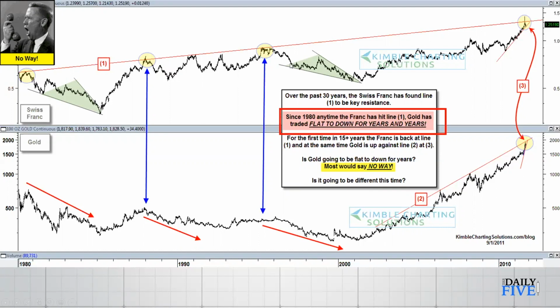But one thing I had noticed going into the mid to late 90s is that the franc on the top chart, when it had hit this long-term resistance line and then it tended to roll over, gold was flat to down for years to come. So that again had taken place in 1995, the last time it had touched this line, until 2011. So if you'll see at the top of the chart, this is a monthly chart on the Swiss franc, it had created a huge bearish reversal pattern up against this, which was essentially a 30-year resistance line.